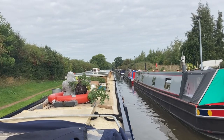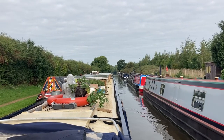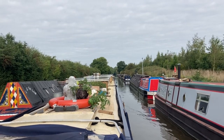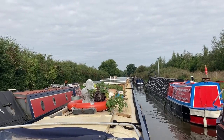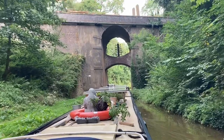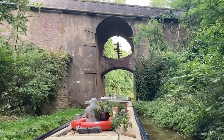We've just come under Bridge 38, lots of boats moored on both sides. Starboard side are permanent moorings, and then there's a combination of short-term moorings and longer-term moorings on the port side as well. Bridge 39 is very unusual. It's a double-arched bridge and has got a telegraph pole in it.